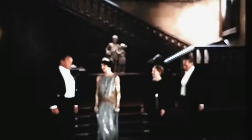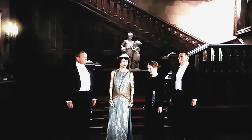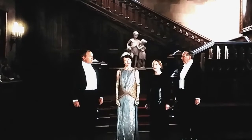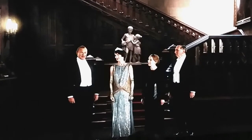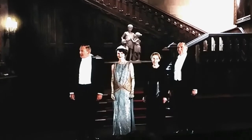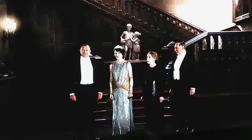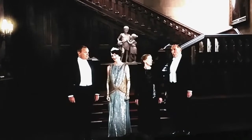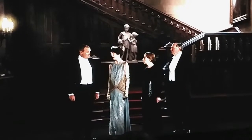What would I do without Bates? What would we do without any of the staff? Isn't that right, Carson? Perhaps, my lady, but the real question is, what would the staff do without the family? Well, the truth is, the family and all you who serve it so well together make Downton what it is. I could no more imagine this place without Mrs. Hughes than I could without Mamma. Well, I've never been compared to the Dowager Countess before. For all you know. Before the conversation gets out of hand, I suggest we move along into the drawing room.